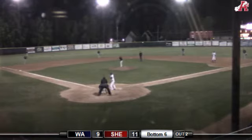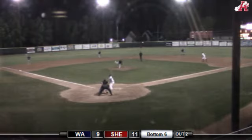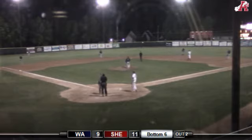So another payoff pitch will be coming from Pryle. Now he steps off, looks over at Langley. No throw. Langley doesn't head back to the base, and it dances around out there. Another foul away. Now we're seeing a good battle here, Willis and Pryle.